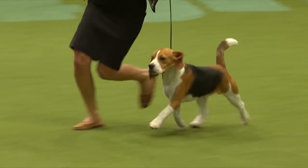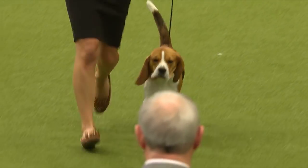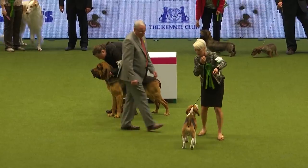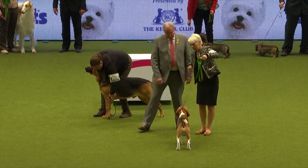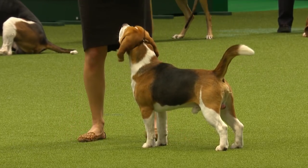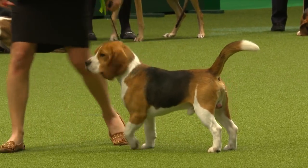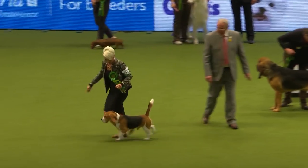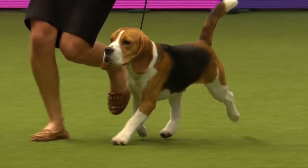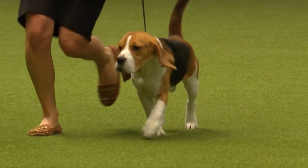Again, workmanlike, clean striding, covering maximum ground with minimum effort. In wonderful condition, gleaming with health. And a big entry today for the judge, Mr. Capel. 244 beagles he had to judge. A beautiful top line, which is often an indicator of good balance between the forehand and the rear.